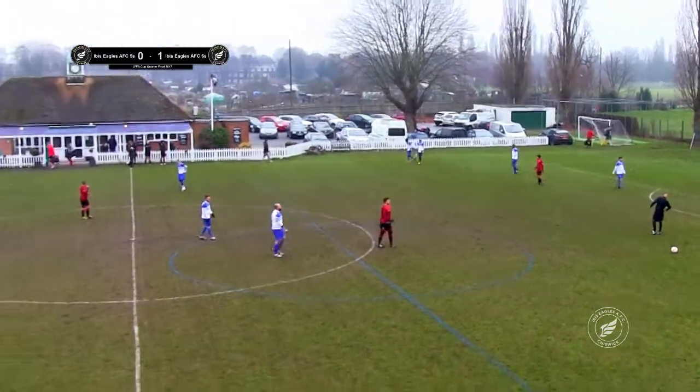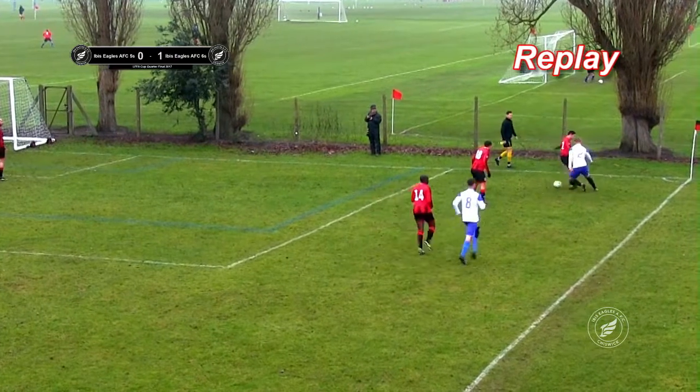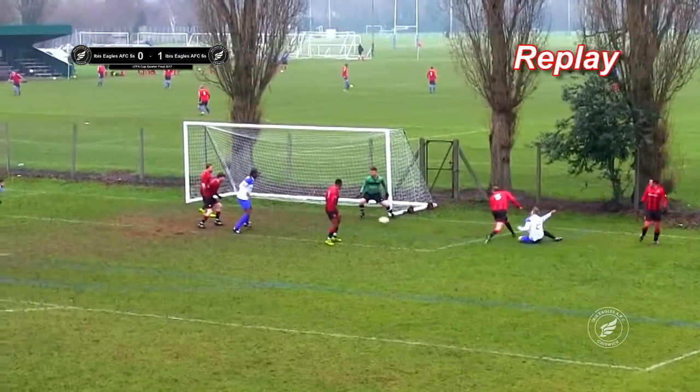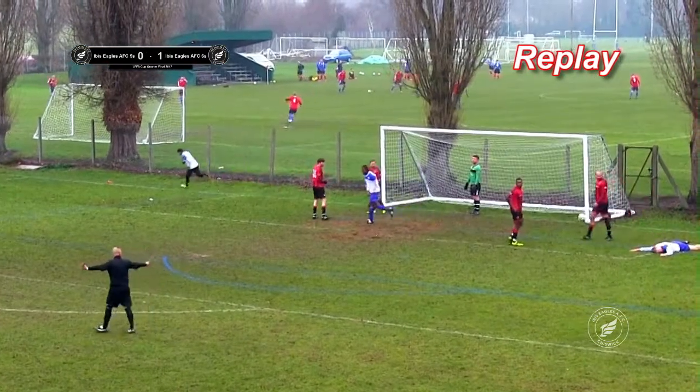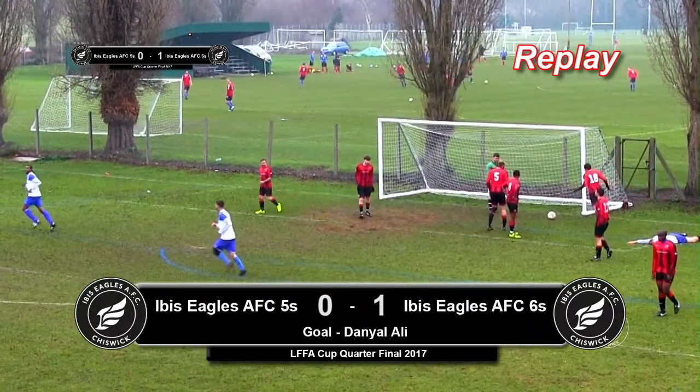Lovely, well-crafted goal. All kind of really started from a mistake, but Lewis Renfrew, look at that nutmeg on Greg Rutland right there. Lovely ball across, no one cut it out, and Daniel Ali just on that bobble slotted it in perfectly. Lovely goal. 6s go 1-0 up.